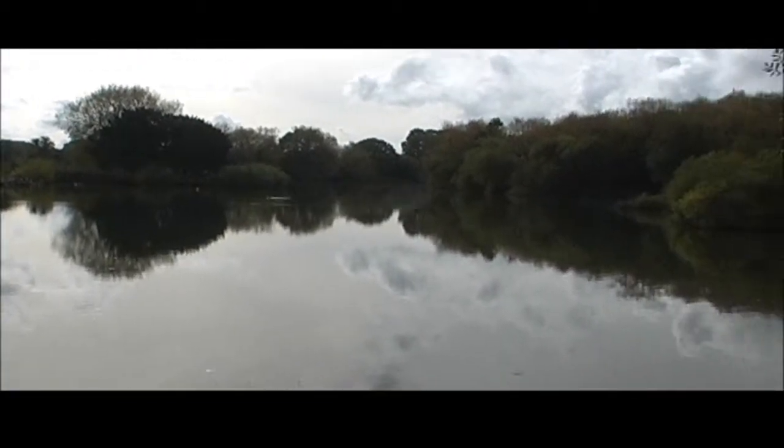Let's just hope we catch some more. Okay, so it's, I don't know, say 10 past 7 in the evening. Second night, and we finally got our second fish. Again, under the tree to my left hand side, on the cell.